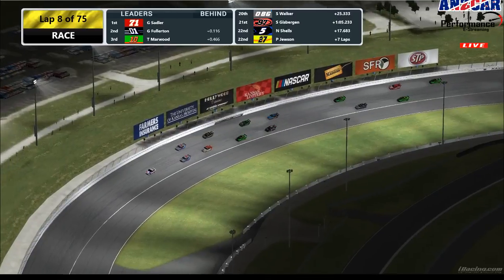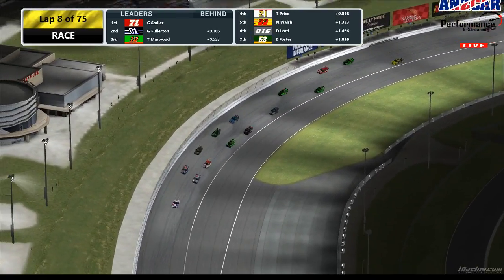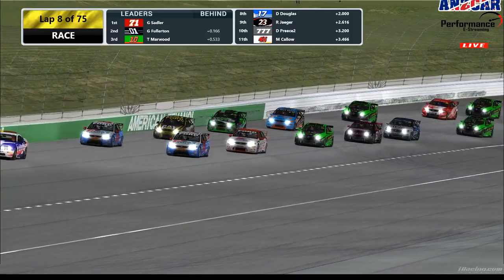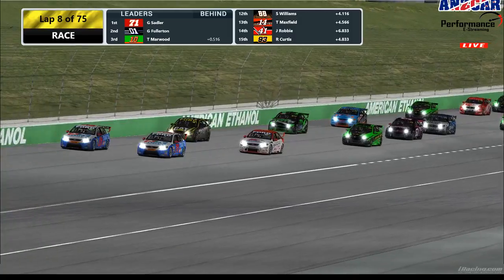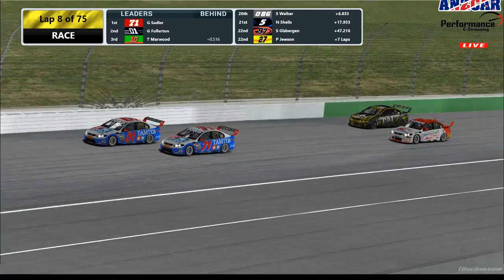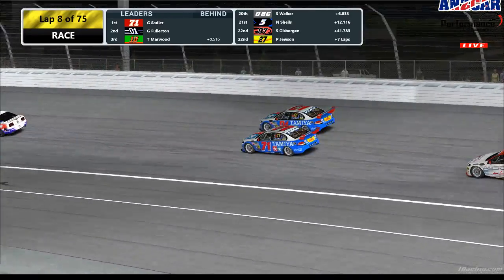Yeah, teammates. I'm sure they'll have this orchestrated. Sadler will tell him exactly when he's going to go, and they'll try and orchestrate that move to get up behind each other. Well, you would think so, because you've got Terry Marwood behind him now. Marwood won last week's race at Texas, and he's always very, very quick. So Sadler will be thinking, all right, I can't really muck around. I've got Marwood behind me, and he's going to pounce pretty quick if he even gets a sniff of this.